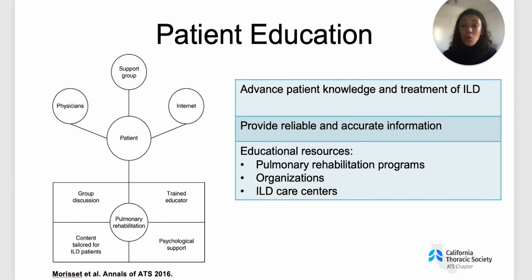In general, we should think about what the goals of patient education are, and it's really to advance patient knowledge and the treatment of interstitial lung diseases. Here we can extrapolate from what we have learned from many chronic illnesses, that a well-informed and actively engaged patient in a chronic illness really helps to promote a more patient-oriented management plan, adherence to interventions, and a more holistic approach to treatment. So we can think about what the sources of patient education are.